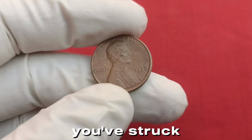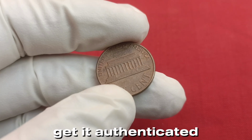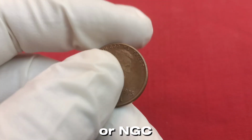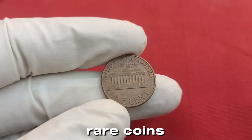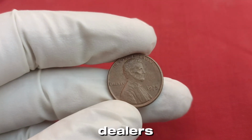If you think you've struck gold with a rare 1975 penny, here's what you should do: get it authenticated. Send it to a trusted grading service like PCGS or NGC. Know the market, research recent auction prices for similar coins, and choose the right venue. Rare coins often fetch higher prices at specialty auctions or through reputable dealers.